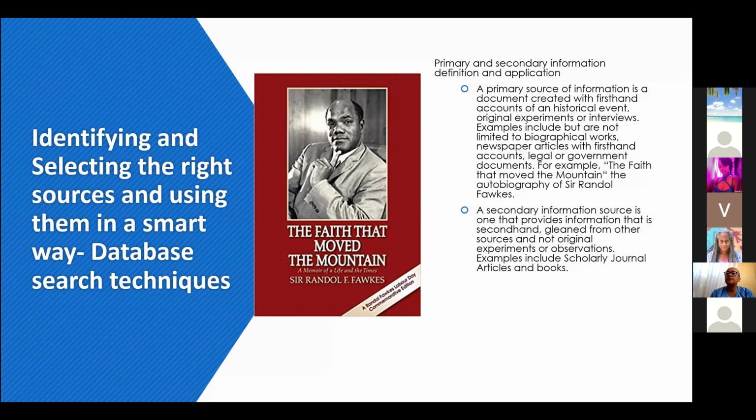But we can use them. It's just that we have to be conscious of what type of information we're getting from them. So for example, we have sources of information that are called primary or secondary information. And I have a definition and application of them here.